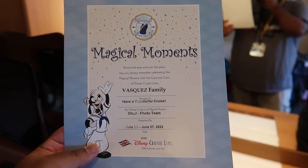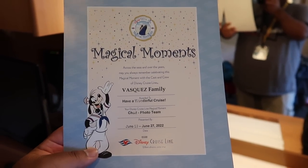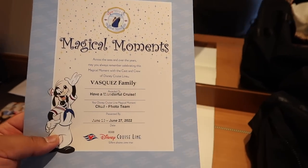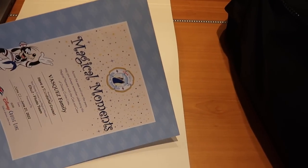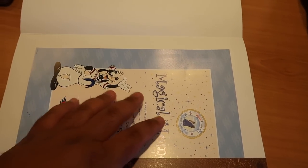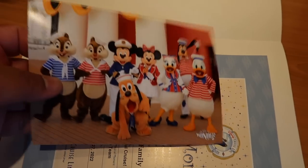Chad, you are amazing. We've loved talking to this crew member every single day. He is honestly our favorite PhotoPass photographer here on the Disney Wonder. This man needs a raise. But thank you so much. This was incredible.